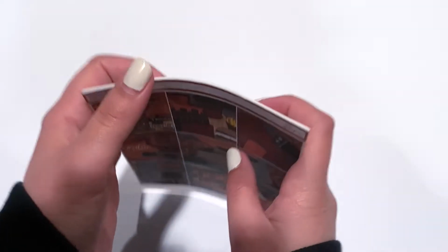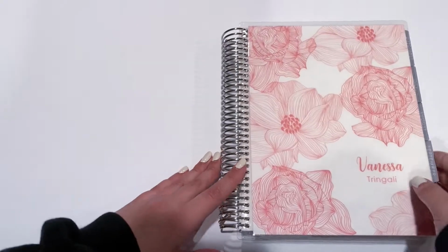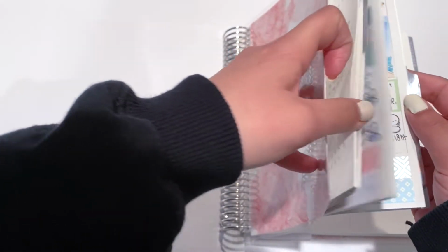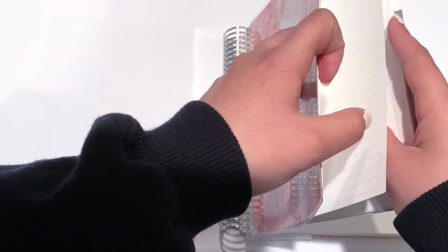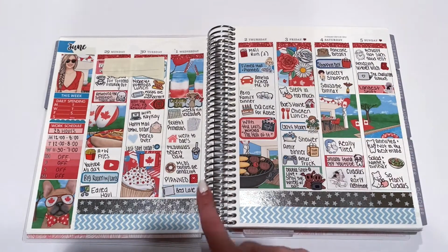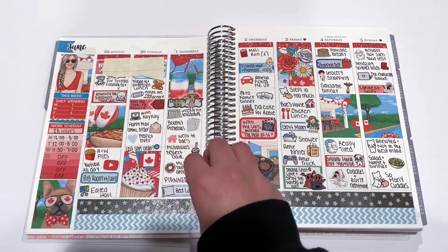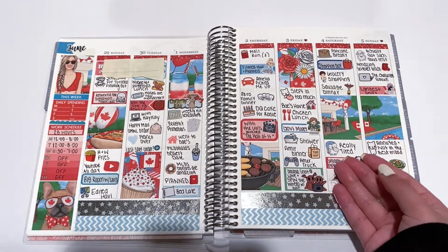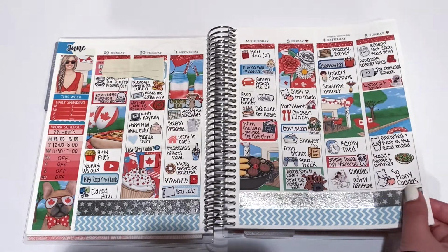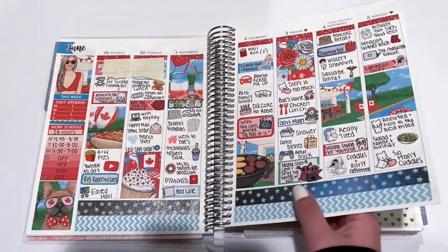So I also thought I would show you guys some of my favorite spreads from Simply a Mess. Again, I didn't want to do this because she has since reformatted, and none of these kits are available anymore. This is the first ever spread. I'm just blocking some personal information, but this is the first ever spread I did in my Erin Condren, and it was using a Simply a Mess kit. So like I said, she's been one of my favorites for a really long time.